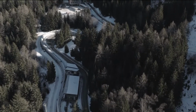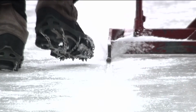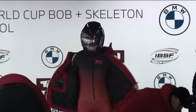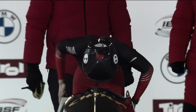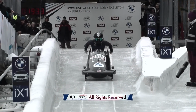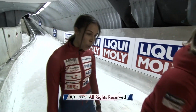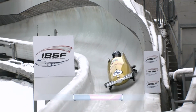So that is our first heat completed. The women will be back for the second and deciding heat here in Innsbruck at 11:30 local, 10:30 GMT, 05:30 Eastern, and that is in 50 minutes from now. You can get the kettle on, but don't go away as we see whether Lisa Buchwitz can claim her first mono gold here in Innsbruck.